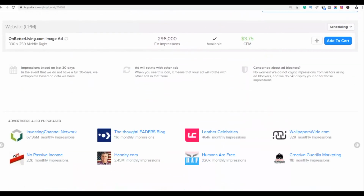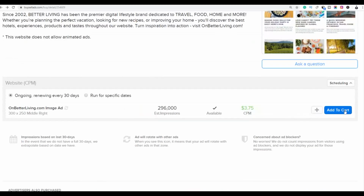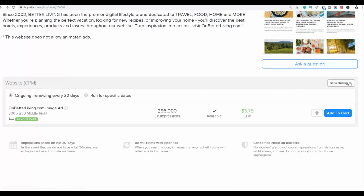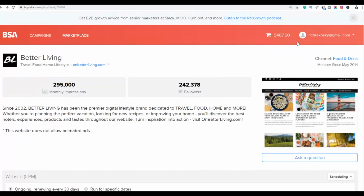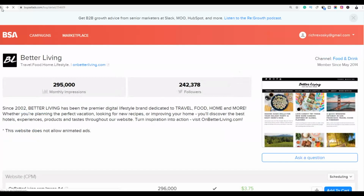So once you choose a website that you're going to be promoting your product on, guys, all you have to do is click. So if you click on add to cart, it's going to show you how much you're going to pay for 30 days to place your ad on this website. So you can see you're going to pay $487.50 to place your ads on this website for 30 days.